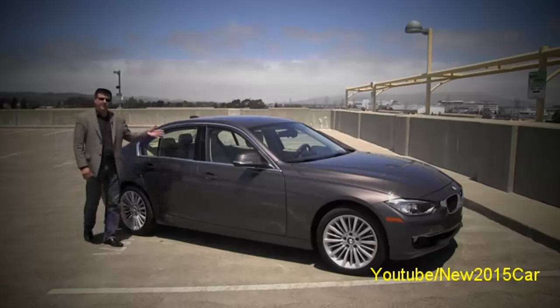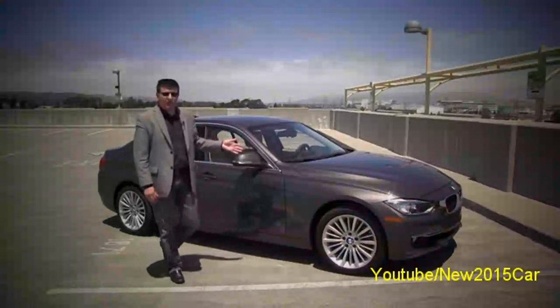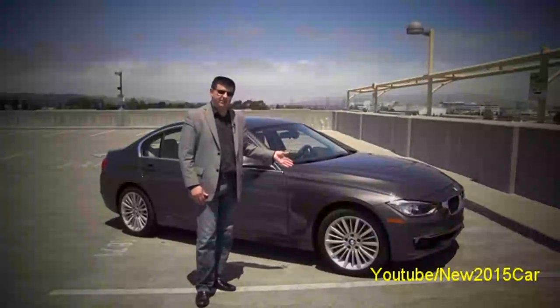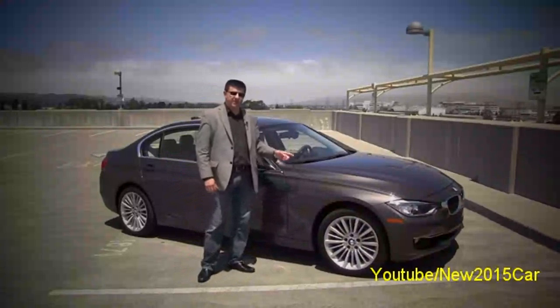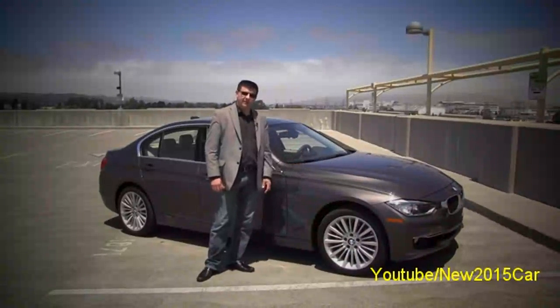This is the all-new 6th generation BMW 3 Series, and this particular model is the new 328i. What's different about this model is instead of the usual 6-cylinder engine that we've been finding under the hood of 3 Series for ages and ages, this BMW has an all-new direct injection twin-power turbo 4-cylinder engine in it. Let's hop in and take a look.